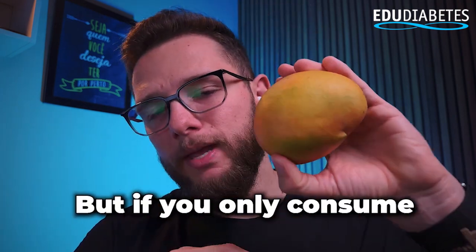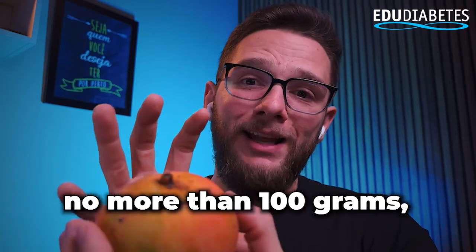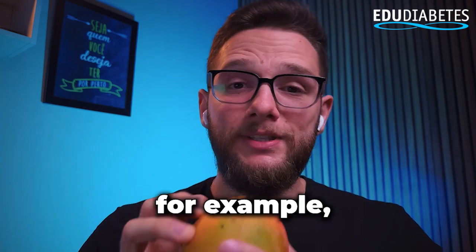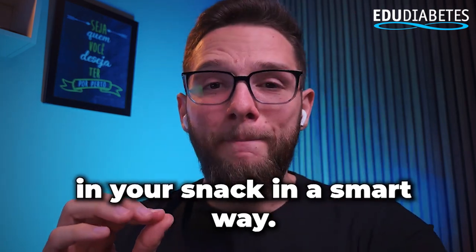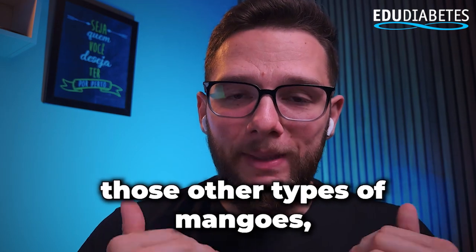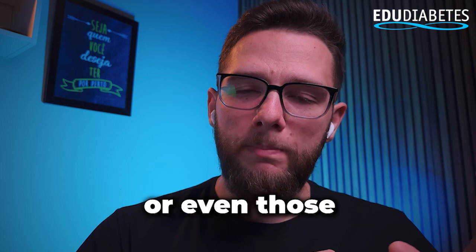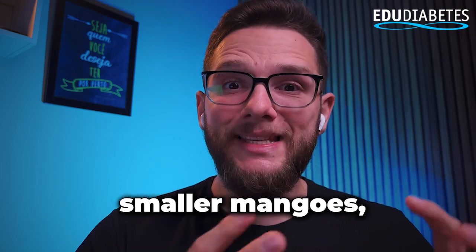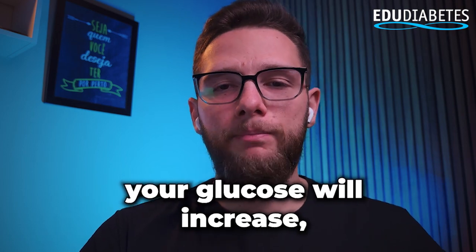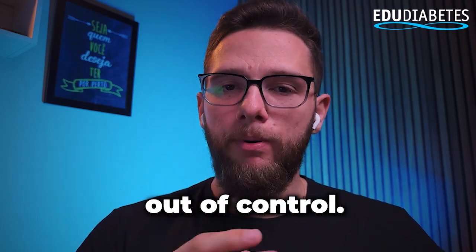But if you only consume a small portion, no more than 100 grams, you can even include mango, for example, in your snack in a smart way. However, if you take those other types of mangoes, which are the larger mangoes, or even those smaller mangoes, but you eat several units, your glucose will increase. It will rise and it will go out of control.